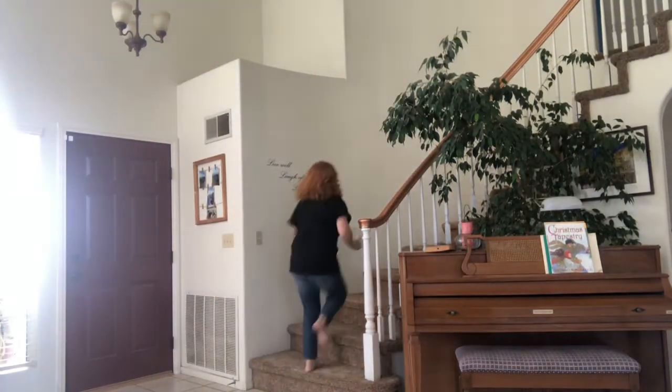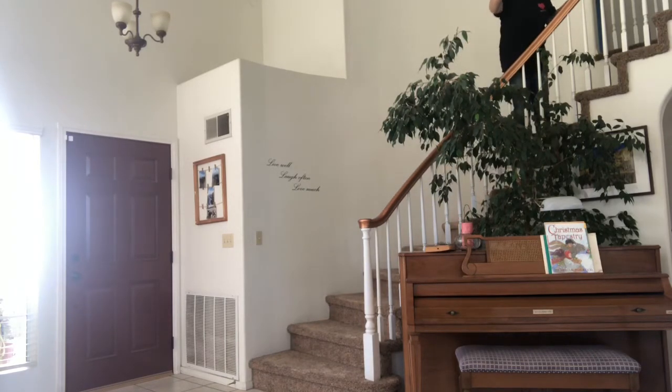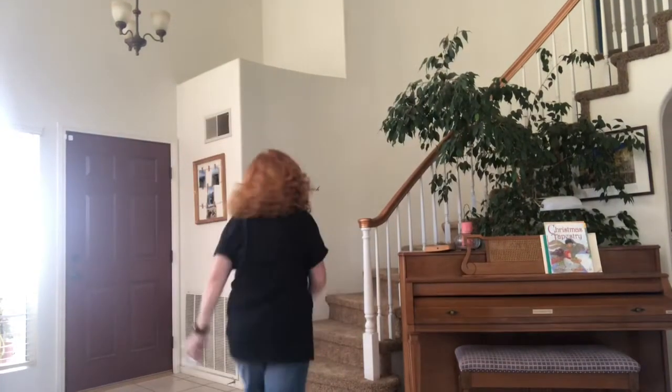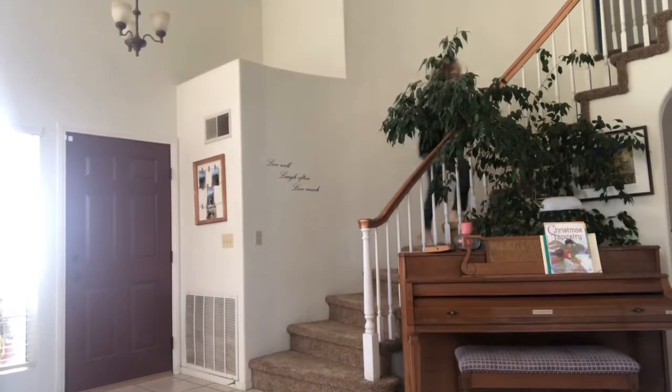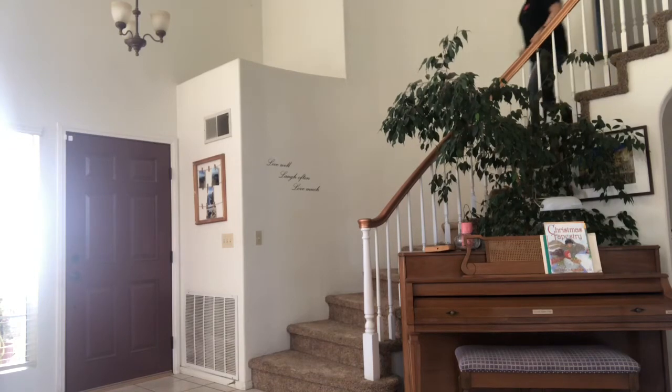Bye. Okay, boys and girls, I'm gonna run up the stairs, gonna drop it over the piano. Let's watch and see what happens. Here we go. And let me reach out. Here we go. And it gets stuck in the tree. One more time, away from the tree. Okay, here we go. I hope you can see it. Woo! Let's see.